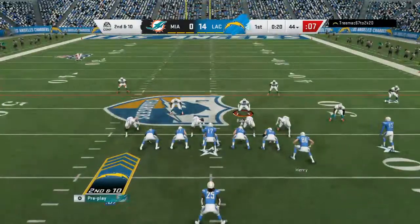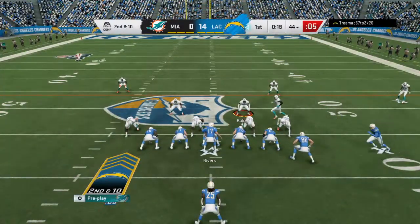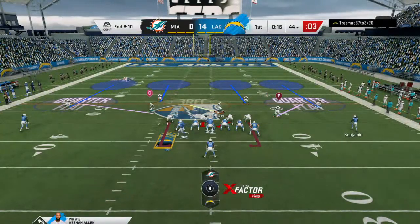Cluster. 52. Hey, Delta. 52. I can't believe they let you play.